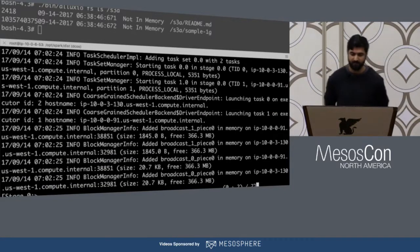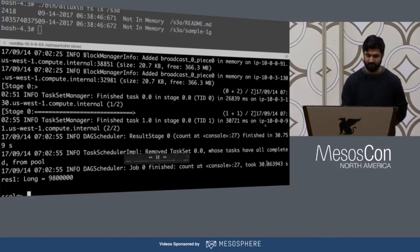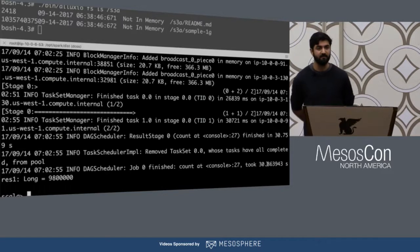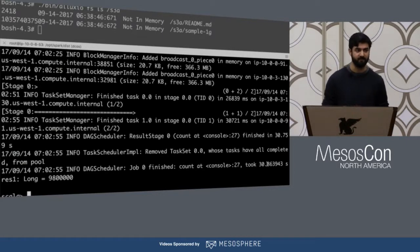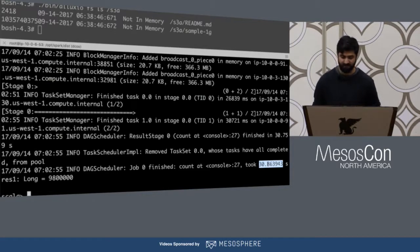So we run the count job, which counts the number of lines in the 1 GB file. We notice that the locality level was process local for this job. What this means is that Alluxio does not have the information in memory, and there is no locality from Spark's point of view. As you can see, this job took about 31 seconds to finish, and this is when the data was actually pulled into Alluxio.